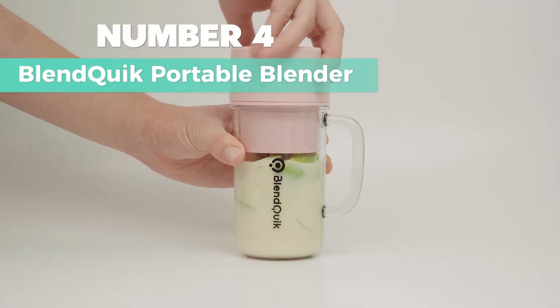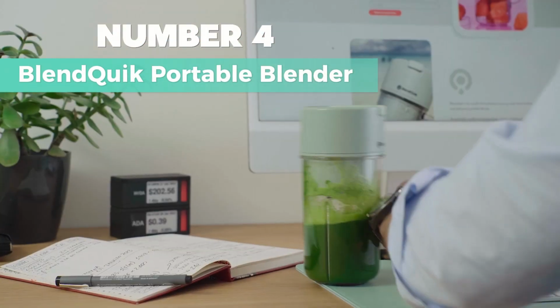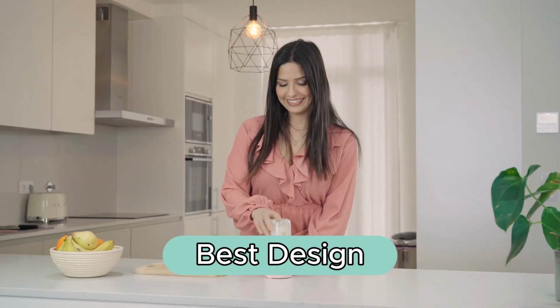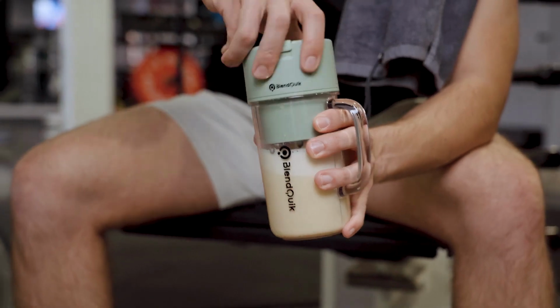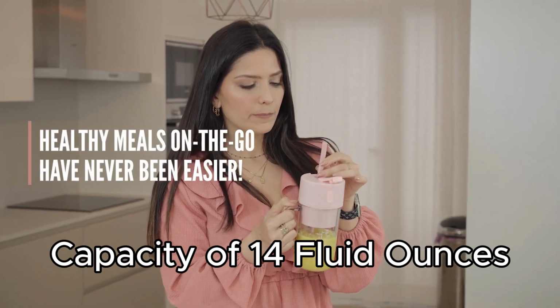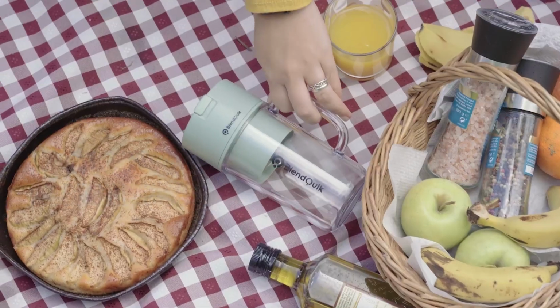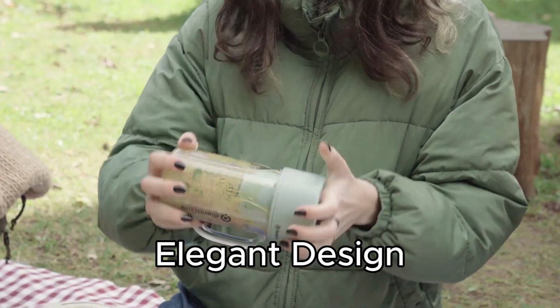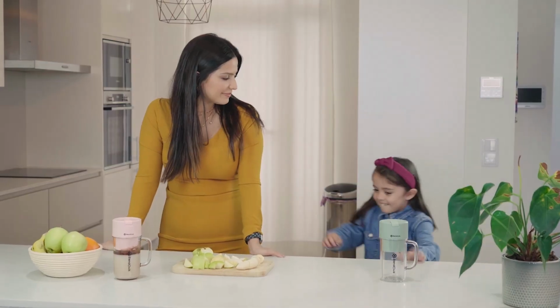Number 4. BlendQui Portable Blender. This is my pick for best design in a sleek purple hue. It's not just a blender, it's a style statement for your kitchen or on the go. With a capacity of 14 fluid ounces, it's compact but powerful. Blend in style with this elegant design. It's more than a portable blender, it's a stylish statement.